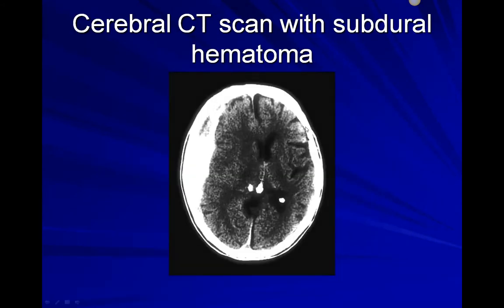Here's a CT that shows the location of a bleed. So here's the brain, and this isn't a great quality one. This does show that hemisphere getting pushed over, though, because of this blood that is under, so the term subdural, it's under that thick covering of the brain. So this area of bleeding is between the skull and the brain itself, under that thick covering of the brain.